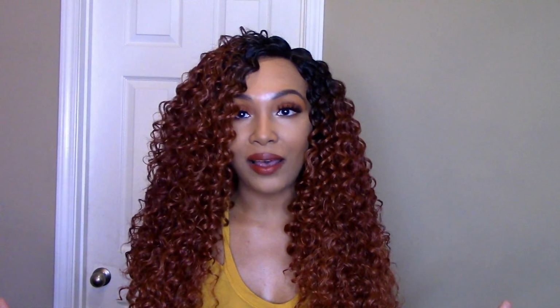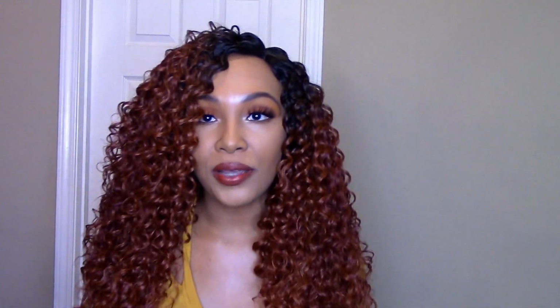It's really, really big, as you can tell. So if you don't like big hair, obviously this wig is definitely not for you, because I could just see her getting bigger and bigger and bigger. So I'm not going to play with her too much. So yeah, let me show y'all what the parting space looks like up close.